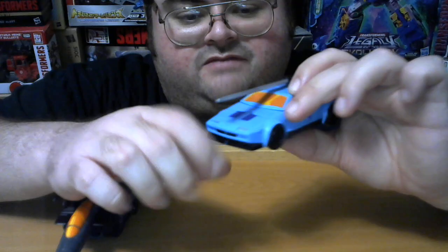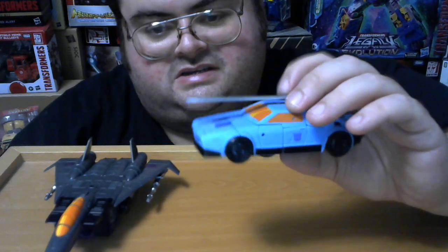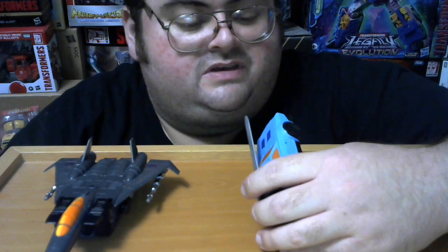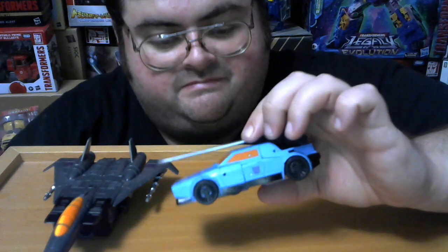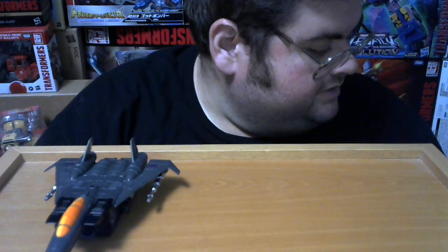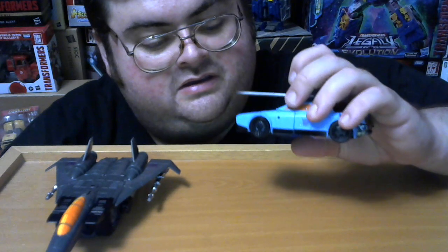But yeah, visually it's a pretty decent looking sports car, or as decent as the color powder blue gets for a vehicle. Powder blue is not one of my favorite colors out there, but make no mistake, I still enjoy having the ground soldier in my Transformers collection.